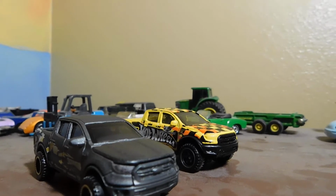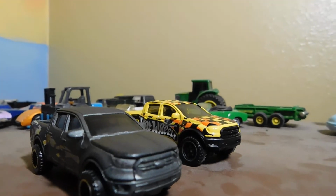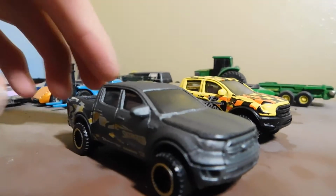And besides the Hot Wheels version, which is the Raptor, which unfortunately we do not get in the United States or Canada. It's more or less sold in countries that don't get the F-150 Raptor, but that's another story. I'm here to take a look at the Matchbox one.